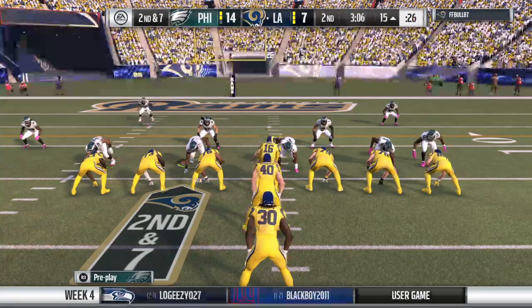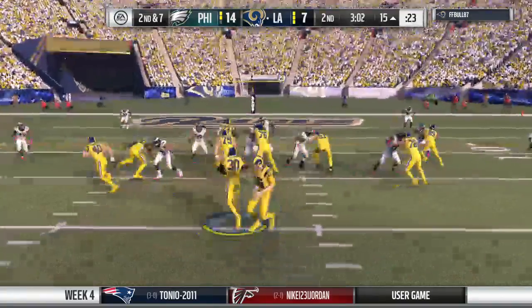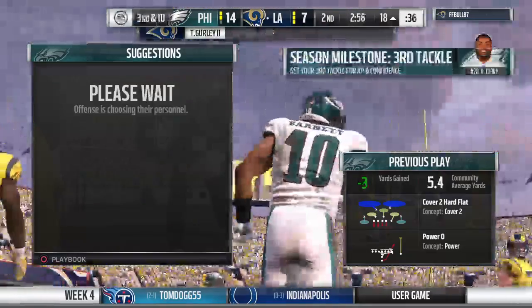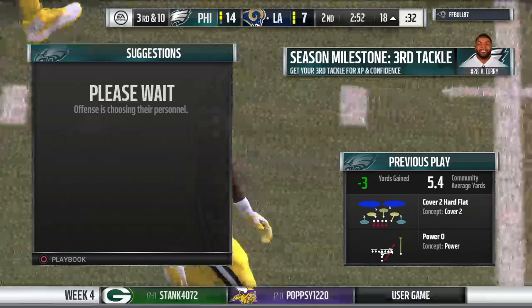Now let's go! Green, 39! Go! They'll stick to the ground game with Gurley. And they're going to lose some on this play, being knocked back to the 18. So he loses 3 yards there. Now 3rd down.